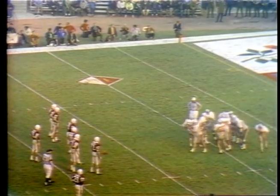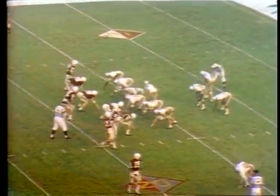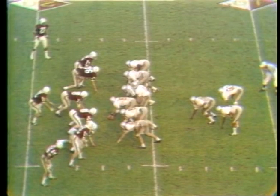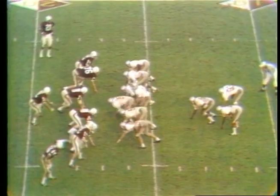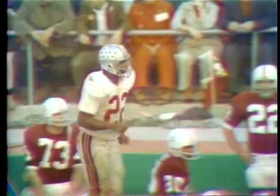And the shuttle system in again at guard. Jankowski spreads to the left. Wishbone. Kern pitching to Hayden. Hayden to the 25, 30, 40, and stepped out of bounds on the Ohio State 40-yard line. Leo Hayden. Jim Kaufman pushed him out. 23-yard gain by Hayden. And again, Stanford staying in this four-man line.